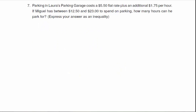Number 7. Parking in Laura's parking garage cost a $5.50 flat rate plus an additional $1.75 per hour. If Miguel has between $12.50 and $23 to spend on parking, how many hours can he park for? We want to express this as an inequality. So let's start on the lower end of that. He wants to spend more than $12.50.